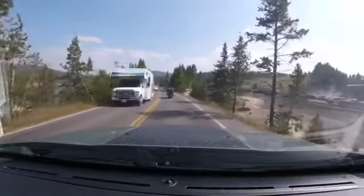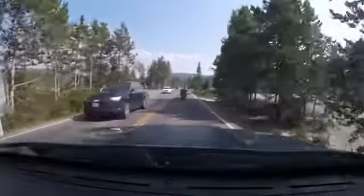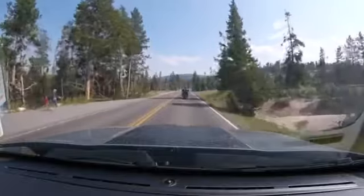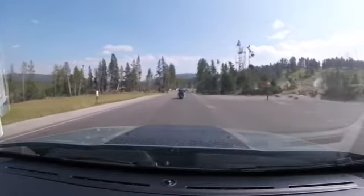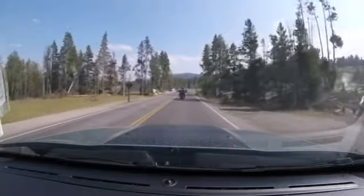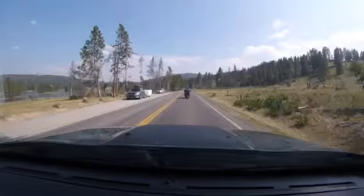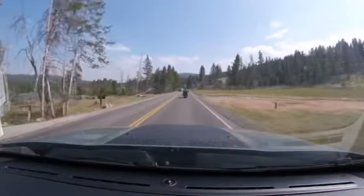We're going by the mud pots now. Trying to get through Yellowstone here to get over to Dad's, and then I still got 100 miles to go just to get to Jackson. So he's 40 miles on the other side of Jackson. So if it ain't on the road, I'm not shooting it right now.